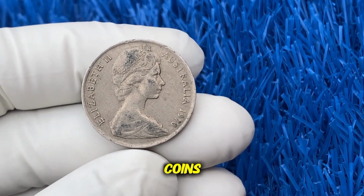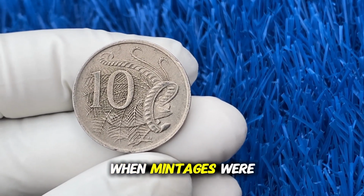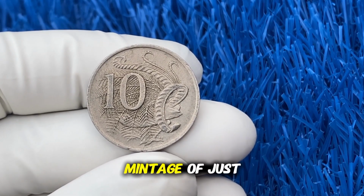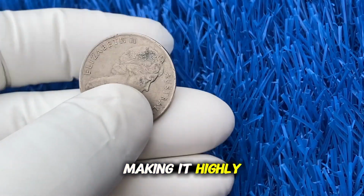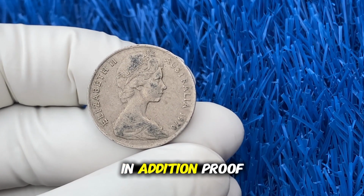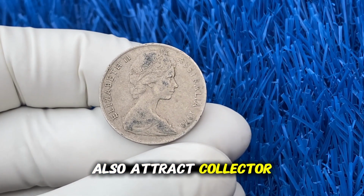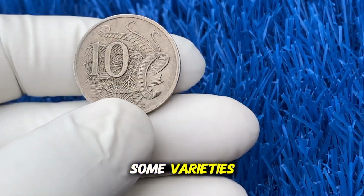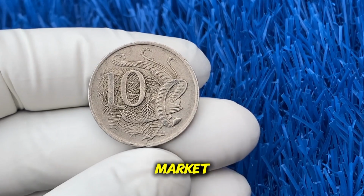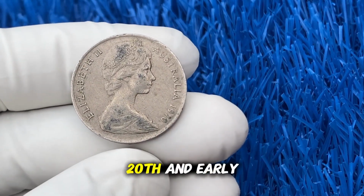Collectors of Australian coins prize the 10-cent denomination for several reasons. One is the rarity of certain years when mintages were low. For example, the 2011 issue had an extremely small circulation, a mintage of just 7 million coins, making it highly sought after by numismatists compared to the hundreds of millions typically minted in other years. In addition, proof issues, special releases, and error coins with misstrikes or double stamping also attract collector interest. Some varieties, such as those struck with slight design flaws, can command prices far above their face value in the collector's market.